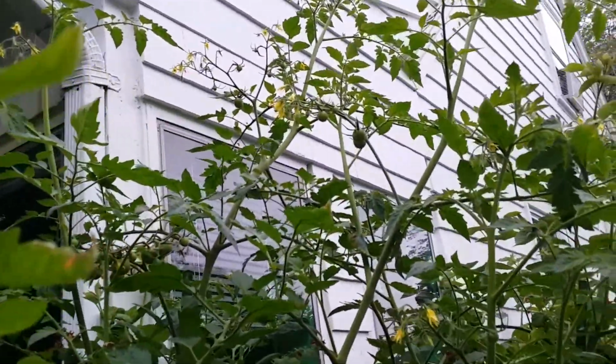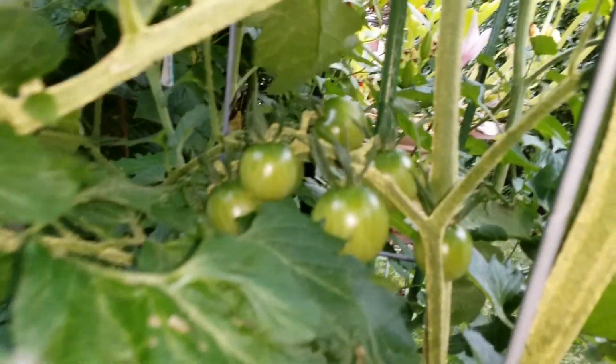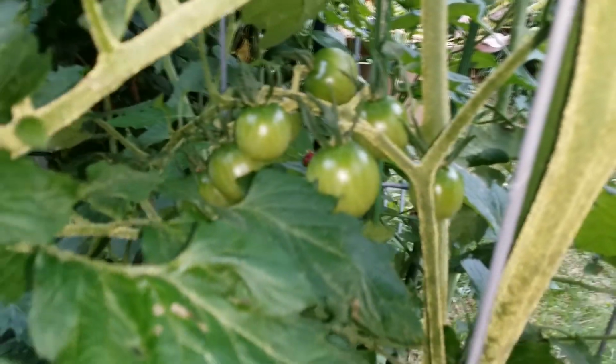Look at that, way beyond over there. Oh gosh. I imagined the chocolate color would appear down here, because that's the oldest cluster. But it's not.